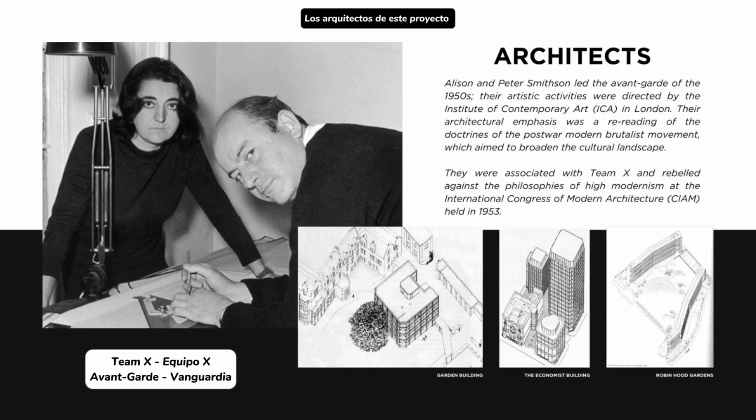The architects of this project are Alison and Peter Smithson, who led the vanguard of the 1960s. The architectural emphasis was a reading of the doctrines of the post-war modern brutalist movement, which was intended to approach the cultural landscape. They were associated with Team X and rebelled against the philosophies of High Modernism and the International Congress of Modern Architecture, CIAM, held in 1953.